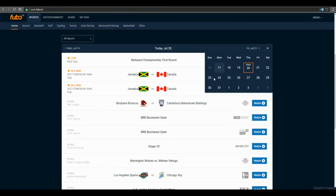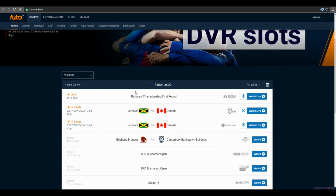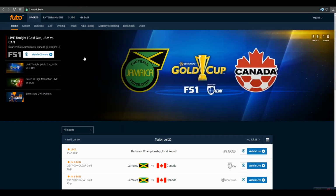I'm not into sports, but a lot of people are. You click on the little calendar down here and you see all the different dates that sports events may take place. By the way, no ESPN, so if you absolutely have to have that, you may as well stop here. But yeah, so up until then, this is all they had.